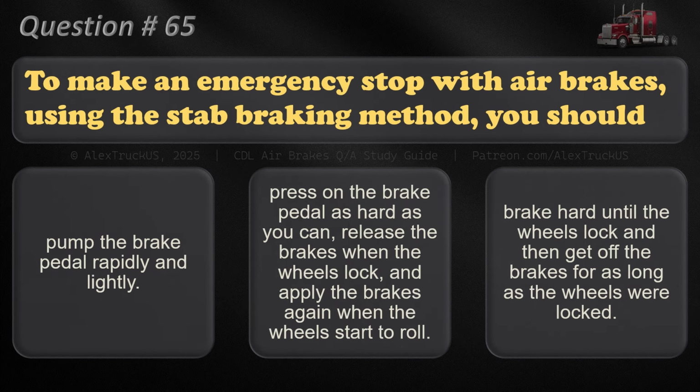Question 65. To make an emergency stop with air brakes, using the stab braking method, you should pump the brake pedal rapidly and lightly. Press on the brake pedal as hard as you can, release the brakes when the wheels lock, and apply the brakes again when the wheels start to roll. Brake hard until the wheels lock and then get off the brakes for as long as the wheels were locked. The correct answer is press on the brake pedal as hard as you can, release the brakes when the wheels lock, and apply the brakes again when the wheels start to roll.